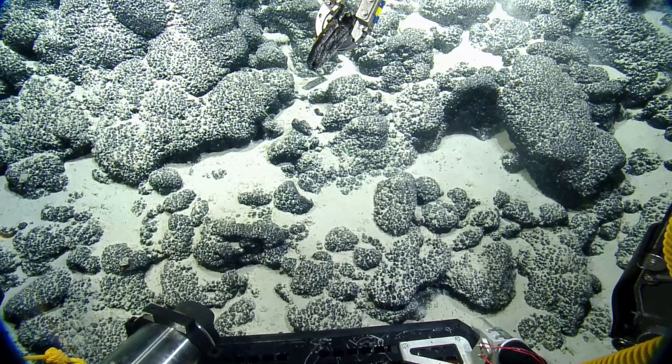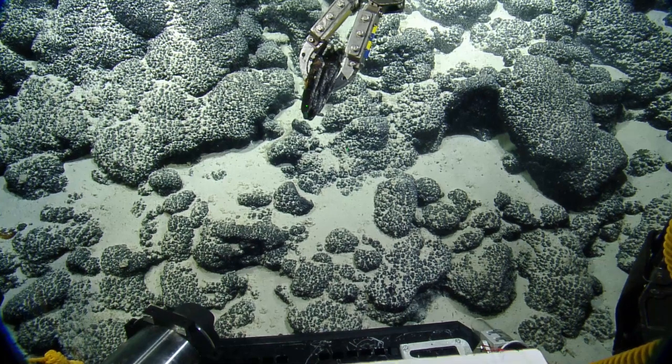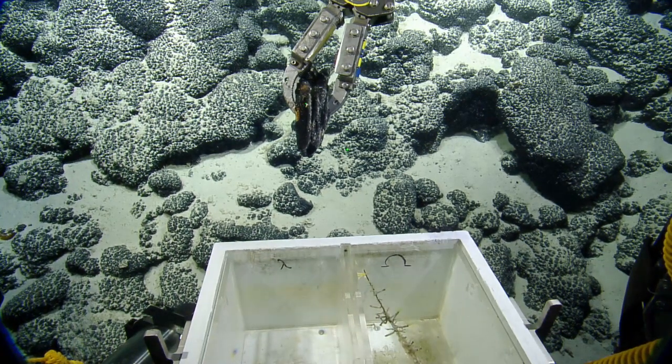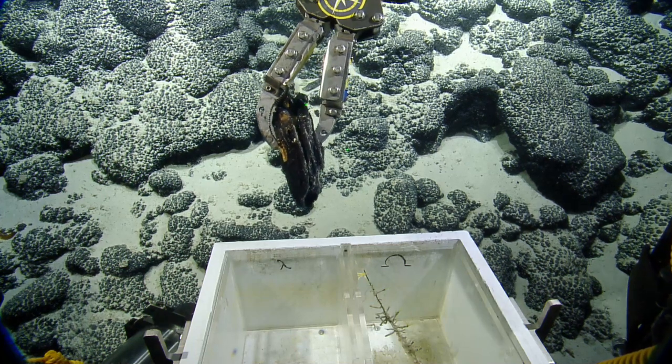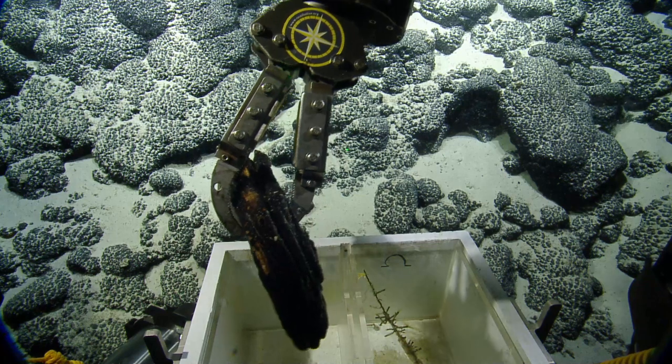Pretty remarkable given how little of the seafloor we've seen. It must mean they were pretty abundant in this region, but you can see it's coated with iron manganese crust, so it's been there quite a long time.